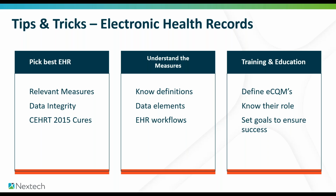Understand the measures, because the big thing here is it's happening live within the chart note. So know the definition, know the data elements, and know those workflows. Every EHR could be documenting the same measure very differently. Every vendor is going to go through a cert process for an approved workflow, and that workflow is what's going to make sure that your patients get into the numerators.